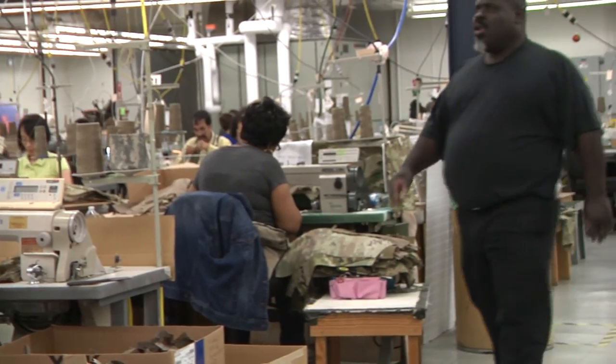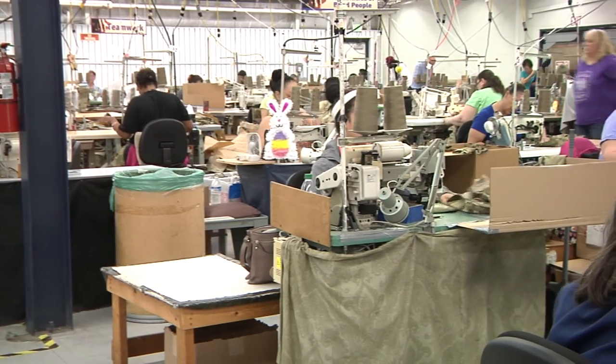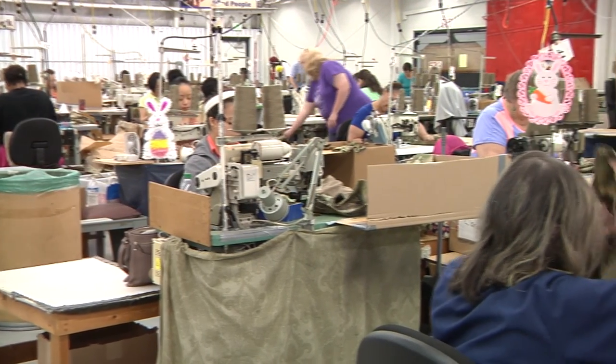I make sure everybody gets work and bring work out from the warehouse and try to keep everything straight so nothing gets mixed up. You know, we're very close-knit, like family out here. You know, we all get along very well and everything. We all try to help one another no matter what goes on, you know.